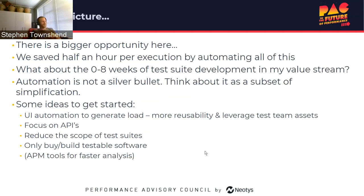So let's go back to the bigger picture here. What we did just now is we potentially saved ourselves from focusing on tasks for half an hour per test execution. But what about that potential 8 weeks of test suite development that for a large engagement I might have to deal with? I can't automate that. So what am I going to do? I think one of the things happening at the moment is, as companies are adopting DevOps and continuous delivery, they say automate, automate, automate, and that is the answer to everything. But it's not the answer here. So what are we going to do?